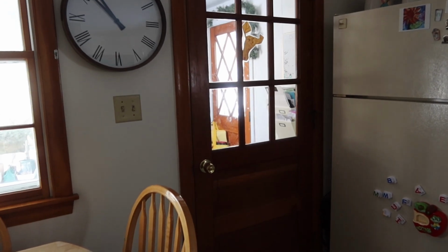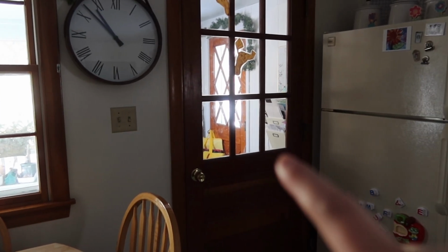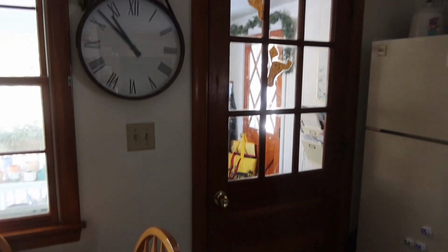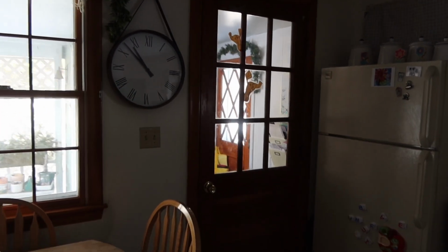Okay, I wanted to start over here. So this is where I come in. This is my mudroom in there. That is not clean, so we will not go in there. But the kitchen starts right here.